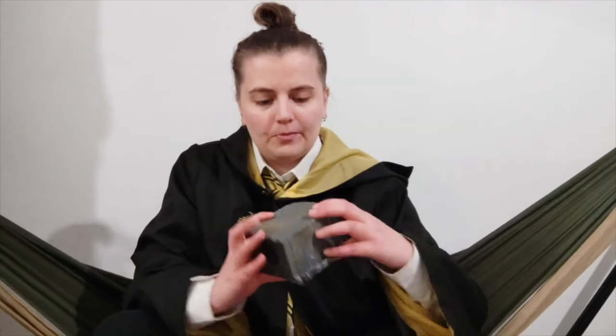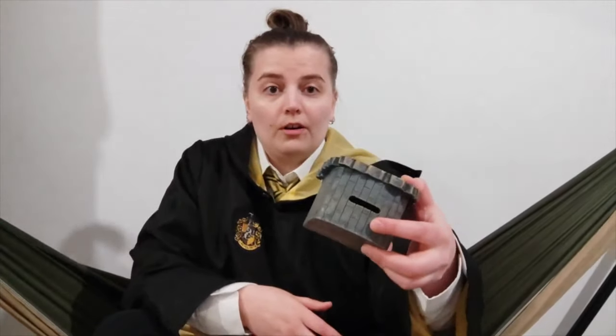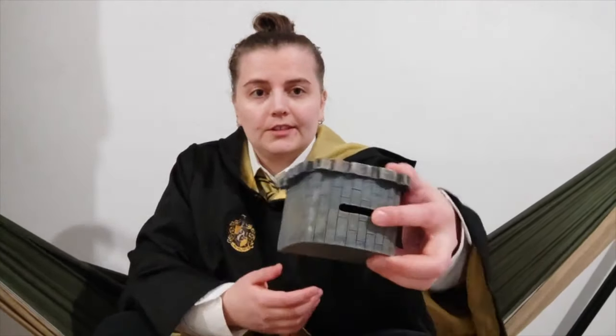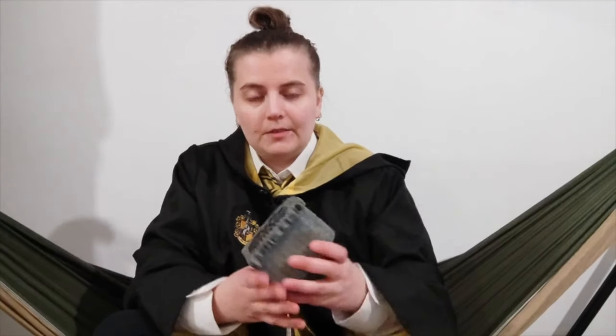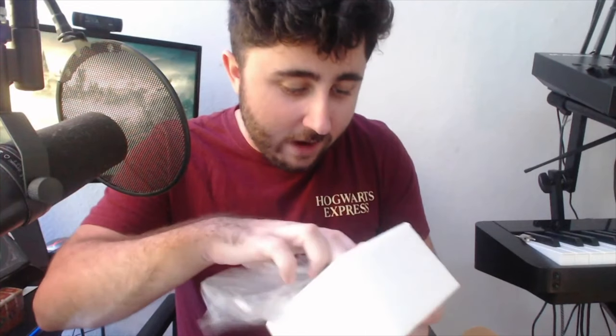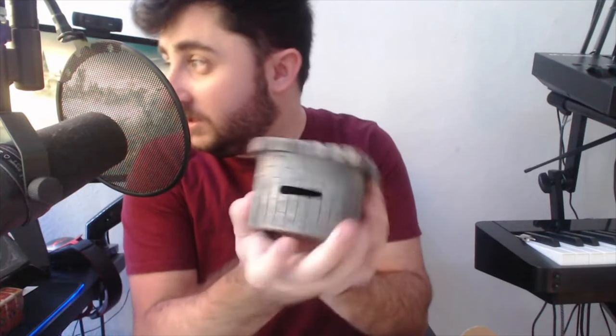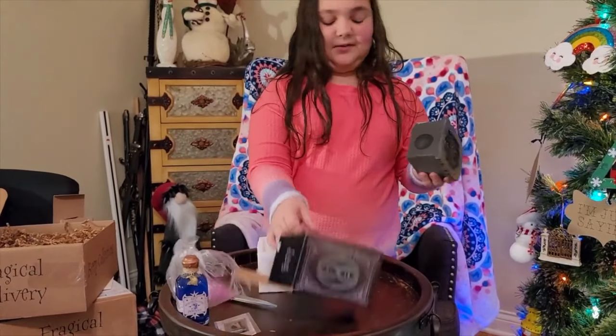Chamber of Secrets. Is this what I'm thinking? You can put your coins there, right? Like a piggy bank? Wow, this is crazy. So this is the entrance to the Chamber of Secrets, and it also doubles as a piggy bank. And I'll actually be able to use this for something. That is awesome. This is a cool one.